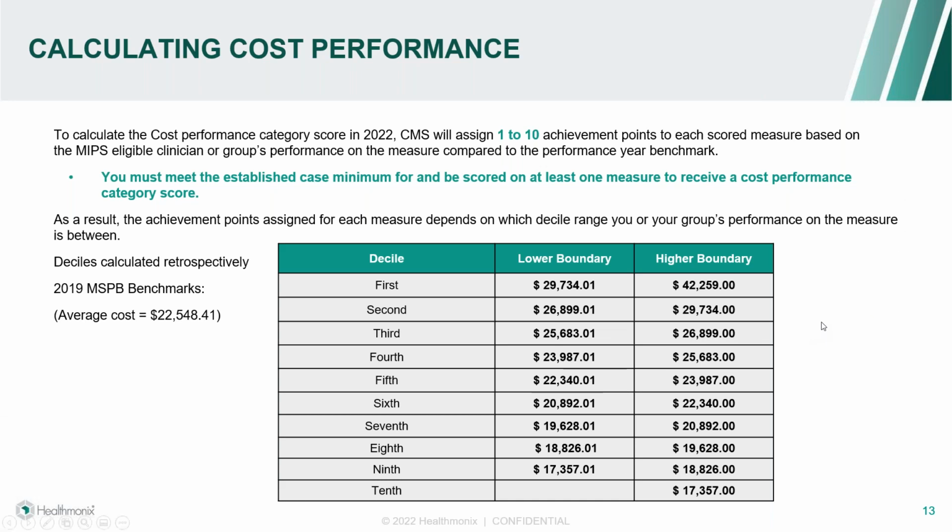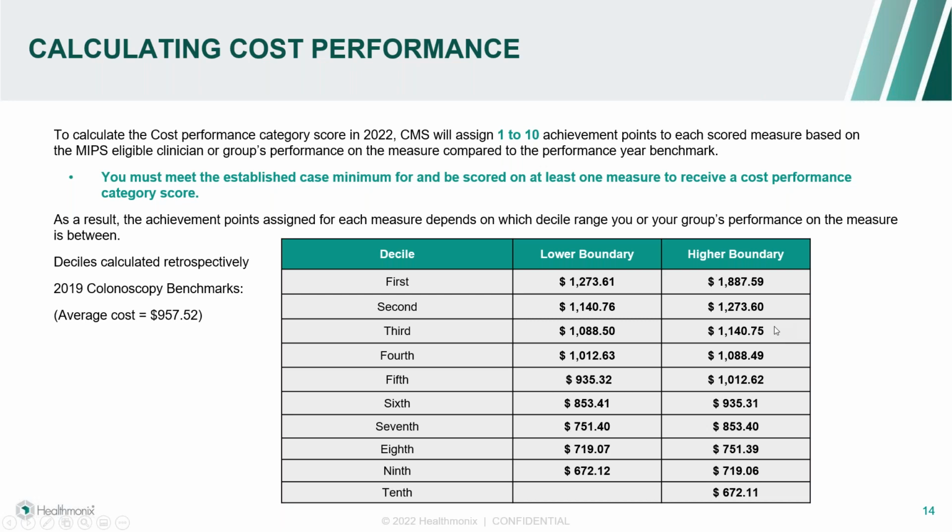As another example to show you what we have here, and you can see pretty drastically the cost difference, this is for the colonoscopy benchmarks in 2019. You can see the lowest score here is 672, and all the way up, triple the size, to the higher boundary of 1,887.